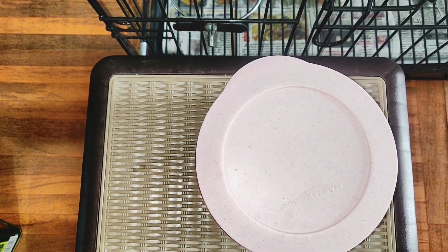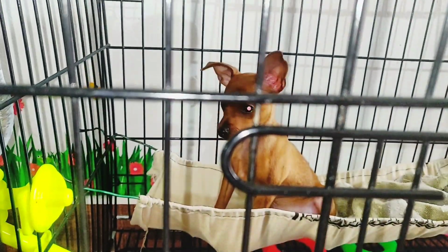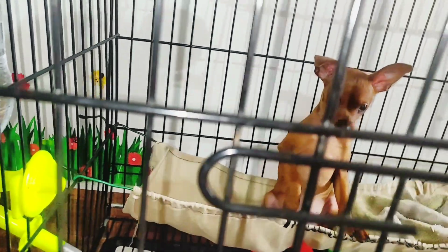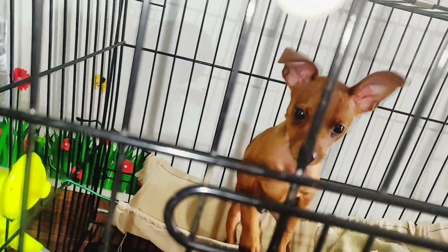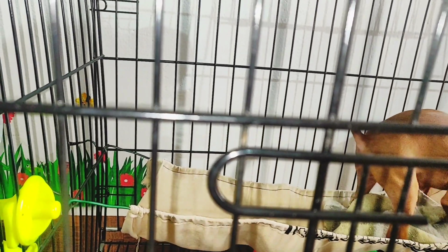Always store it in a plastic bowl and cover it with a lid. That's a good practice which I follow personally. And wait for 30 to 40 minutes. So this would get soaked very well and it becomes soft. Your puppy can eat nicely.